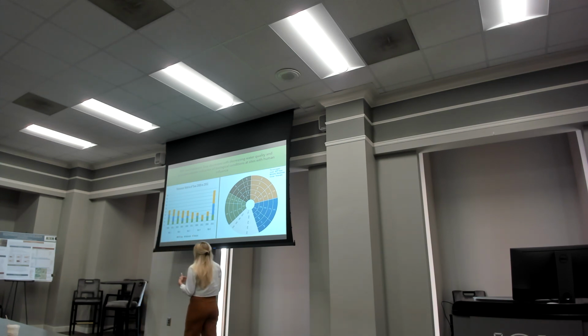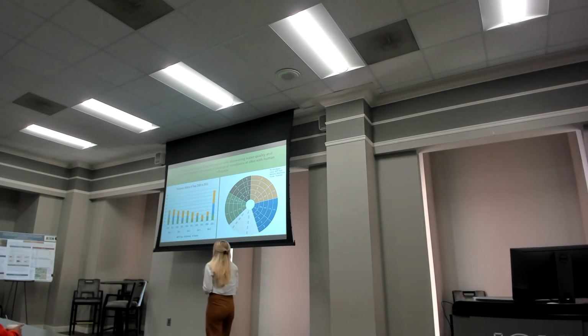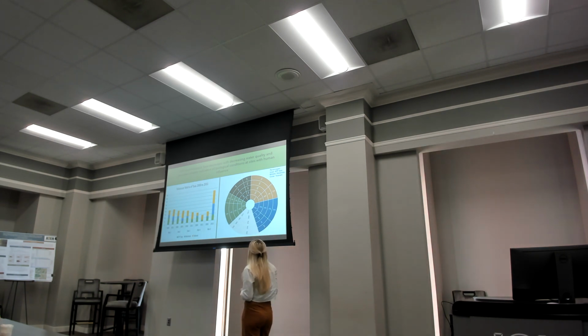And as you can see, it does go down by year and also by site. And so we lose a lot of our EPT taxa and we gain a lot more pollutant tolerant taxa. So I'm going to take those percentages and compare these. So sites 3 and 4 specifically, our tolerant taxa went from 35% to 72%. And site 3, our tolerant taxa went from 43 to 69%.